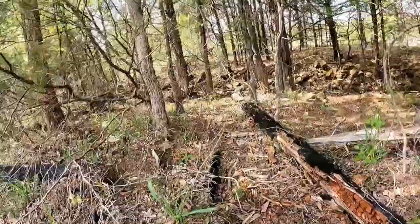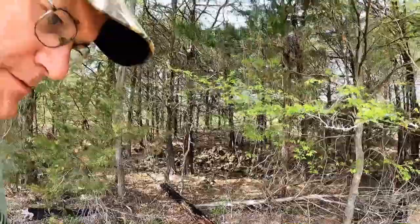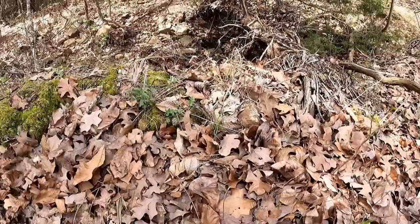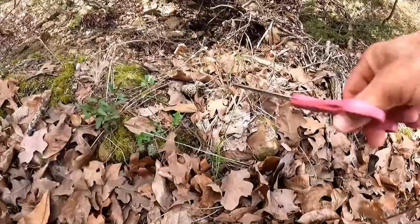It's making me work for them. That's okay. I enjoy the hike. So let's go on a little further in and see what we find. Okay, and speaking of stepping over one, I just stepped right over the top of this one and didn't even see it till right then.